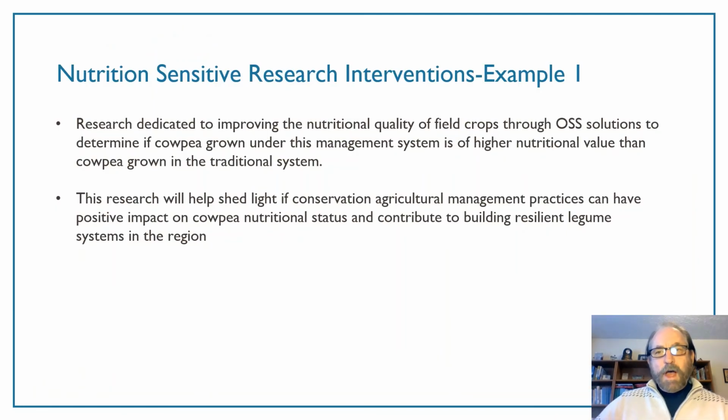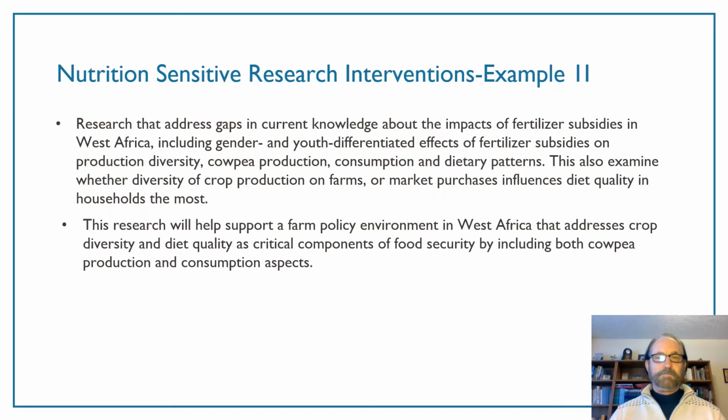As I mentioned, Ohio State University is looking at the optimal shrub system to see whether or not it can actually deliver improved nutritional value through the cropping system that they are introducing. And as I mentioned, the project that's looking at fertilizer subsidies in West Africa, including the gender and youth components, they are using these funds to look at crop diversity and diet quality as critical components of food security, including both cowpea production and consumption aspects.